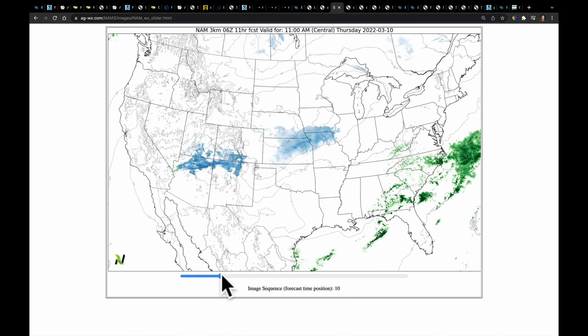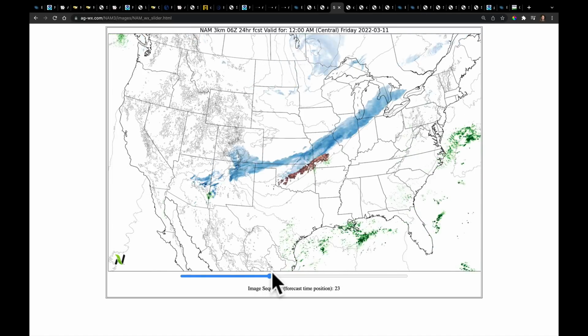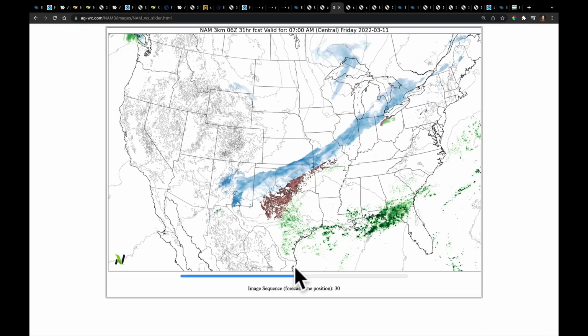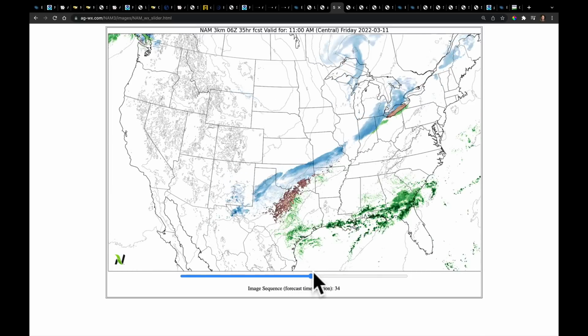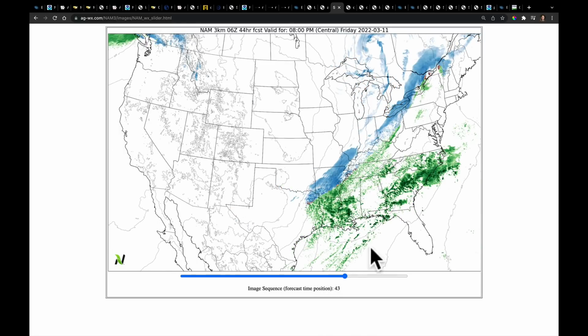So let's get out here midday Thursday. The snow, see it spreading on the Arctic front into parts of Illinois, stretching back to Colorado and parts of New Mexico. And then as we get into Friday morning, that Arctic front is draped right here. There's overrunning on it, so there's a chance for some ice. And then this system starts to take shape midday Friday, getting into Friday evening. Now at this point, we're going to be watching the southeast for the risk of strong to severe storms.